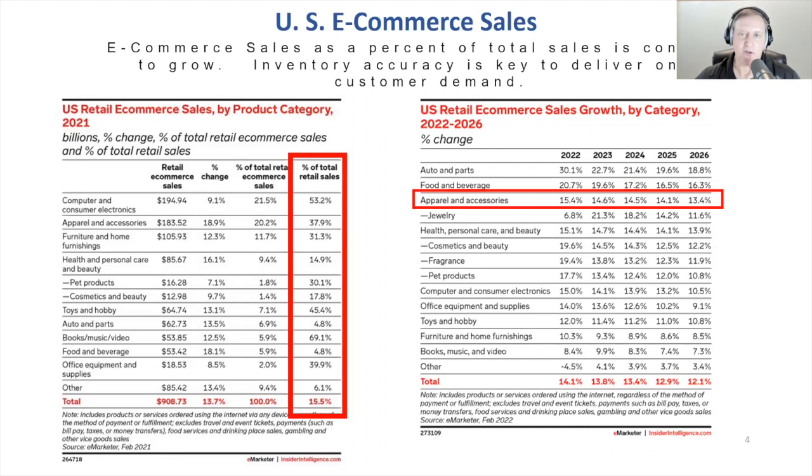There's a term, Paul, that Bill Hargrave from the University of Memphis has coined called ROPUS, which I think is interesting, which is research online, pick up in store. That's where you look online to see if it's available and then drive to the store. You may not place the order, but you actually do the research ahead of time before you go to the store. As you can see on the right-hand side, and this is the new one, it's continuing to grow. These are the percentages of growth in these various categories that are going to be done online.